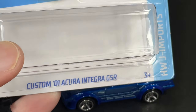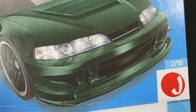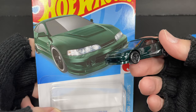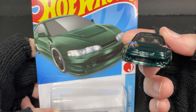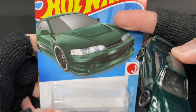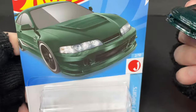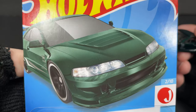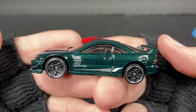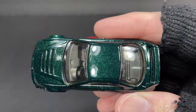We have the custom 2001 Acura Integra GSR, a pretty long name. The Acura Integra for short. Here it is in a beautiful green color. We can see right off the bat, there's no color for the lights in the front, and there are no mirrors on the side. All right, there are the graphics. It's a beautiful car. It did great on the artwork. I love the color.